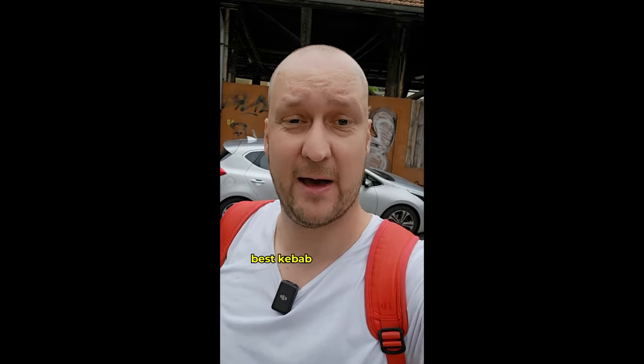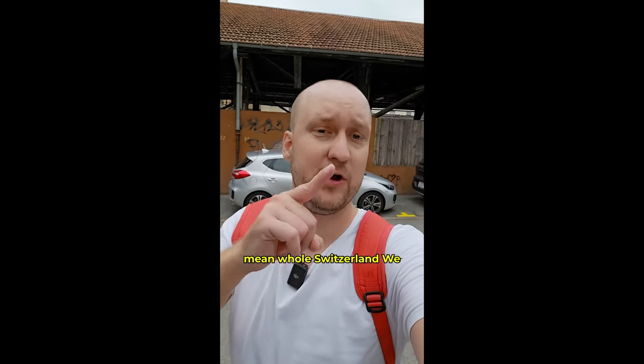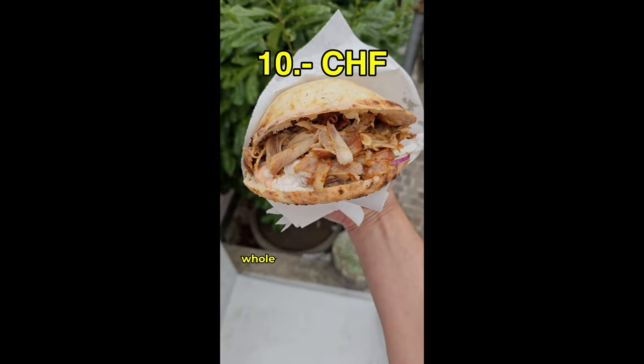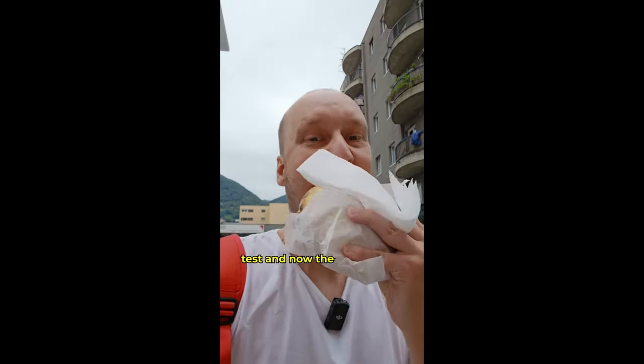We are searching for the best kebab in Switzerland, and when I say Switzerland, I mean whole Switzerland. We are in Ticino, and I think this itself deserves a follow. You guys said Billy Food in Lugano. We're here, let's go. Billy Food has a lot of fresh vegetables. Here is the whole kebab, bread test, meat test, and now the whole thing.